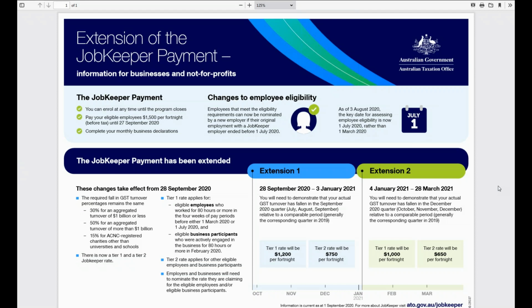JobKeeper extension, it's actually split into Extension 1 and Extension 2. So to be eligible for Extension 1, we treat them as essentially two separate JobKeeper payments. To be eligible for Extension 1, your September 2020 quarter actual GST turnover has to have dropped by more than 30% compared to the comparable period in 2019. If eligible, Extension 1 payments will run through fortnights of 28th of September to 3rd of January.